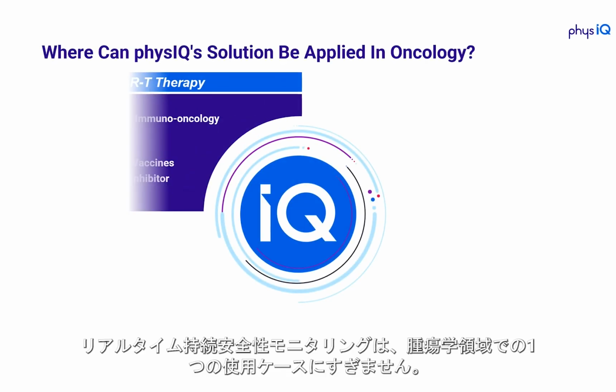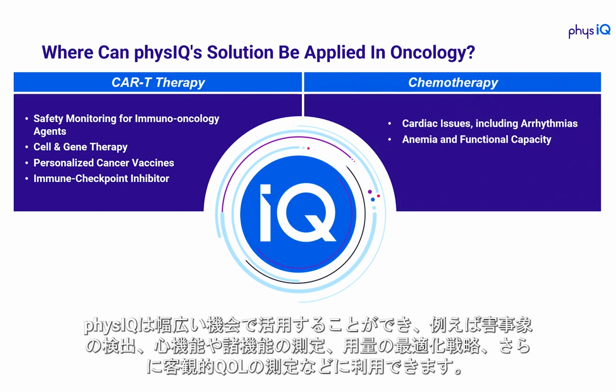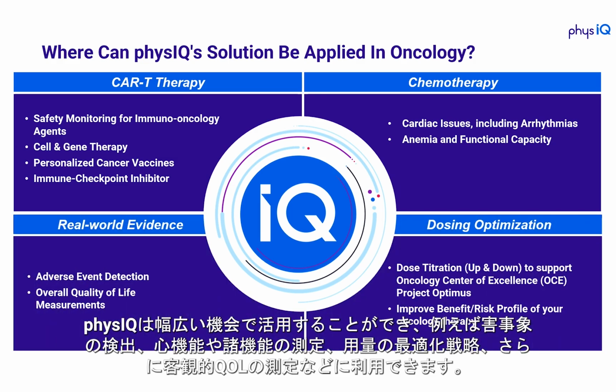Near real-time continuous safety monitoring is just one use case in oncology. There are broader opportunities to leverage physIQ for adverse event detection, cardiac and functional capacity measures, dose optimization strategies, as well as objective quality of life measures.